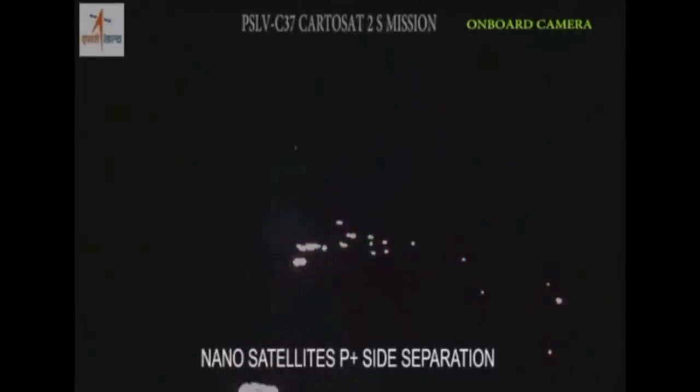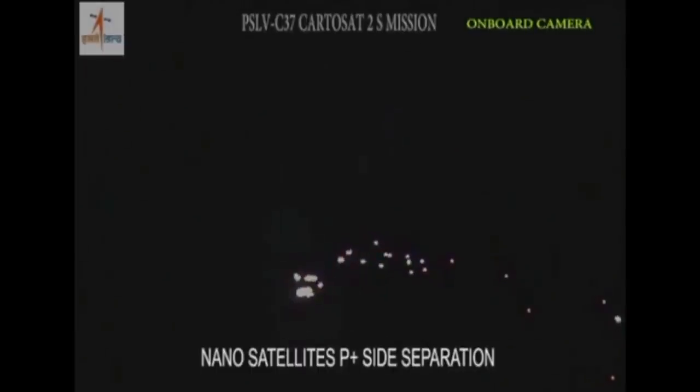Now, the mothership, it's controlled by gyros and other nice technical bits and pieces, and it's slowly rotating on purpose, so that each satellite is ejected into a slightly different orbit, thus avoiding collisions and spreading them out nicely around the globe.